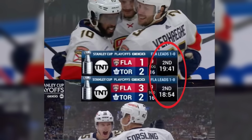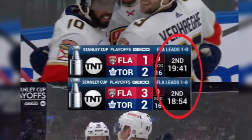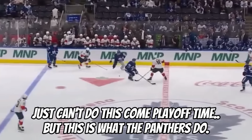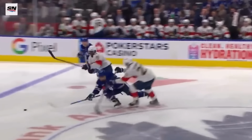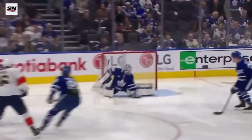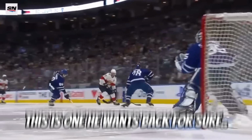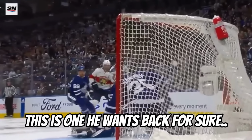To start the second period, all it takes is 47 seconds of sloppy hockey and mental lapses from their best players to let the game slip right out of their hands. First is a tough turnover in the neutral zone by Nylander, as Duclair does a perfect job of stick lifting him to gain possession. Puck goes to Barkov, and he throws a softie on net to just beat Samsonov low glove. Samsonov has had moments where he's come up huge for the Leafs, but this goal can't go in at any point during the game.